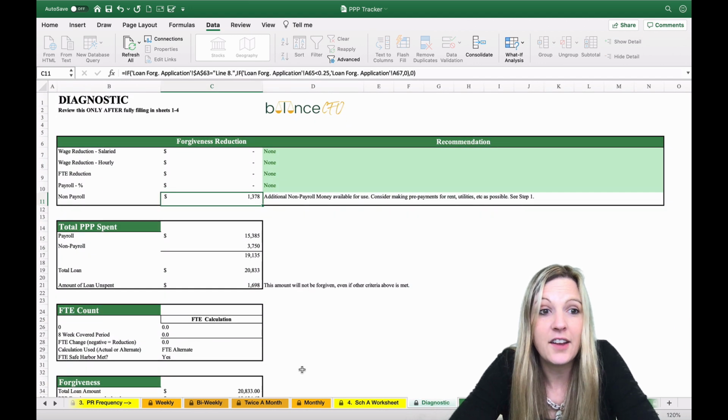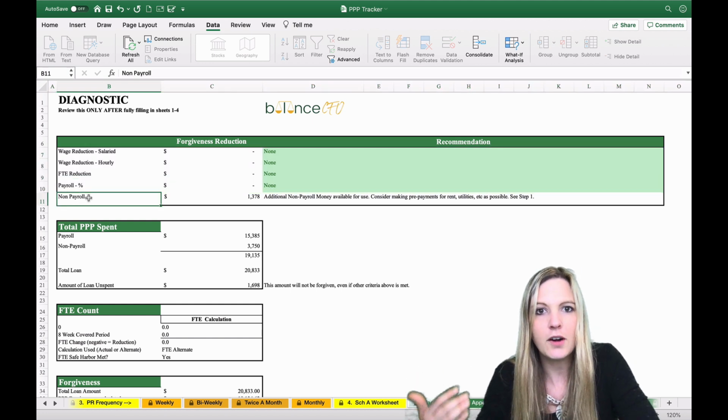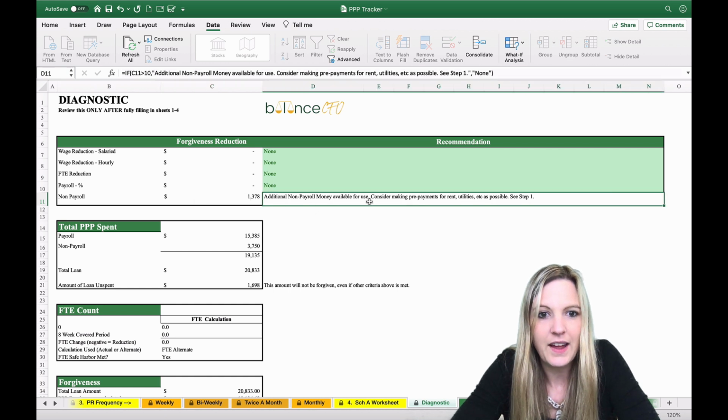So here we are on the diagnostic sheet, and what you can really do on this diagnostic sheet is you can kind of ignore probably most of this because this is going to be more applicable to those who are employers, but you'll see some recommendations that you may have to increase your forgiveness, okay? So here it's telling you, look, you've got some extra money for non-payroll costs that you can use, and it'll tell you exactly what that is, right? And it'll give you some ideas for things you could do.